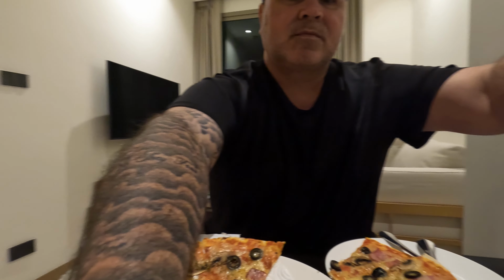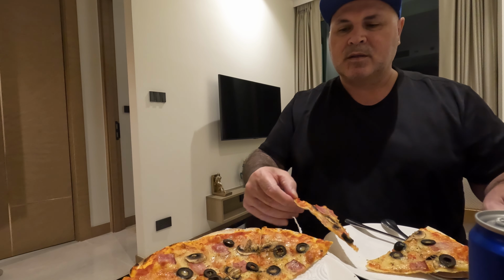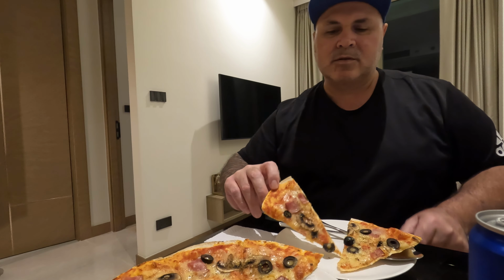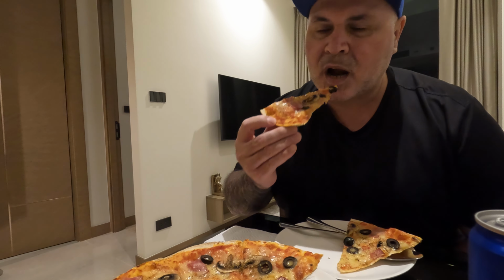And see if it's up to the test. I'll just whack the camera on the side there, and you can just have a look at me gulp some of it down. Yeah, look, it's a thin crust, and usually I go for half and half, but thought I'd give this a try. But it looks good. You know, dry, fairly dry base. Here we go.